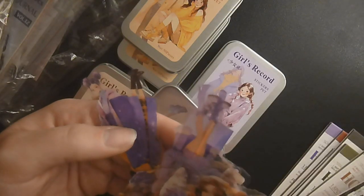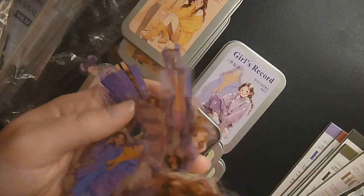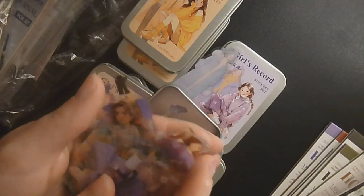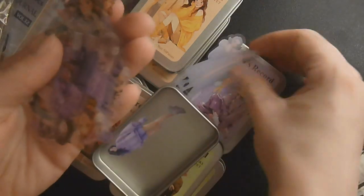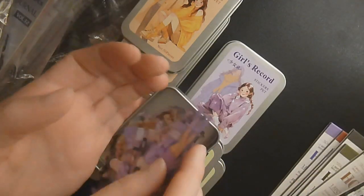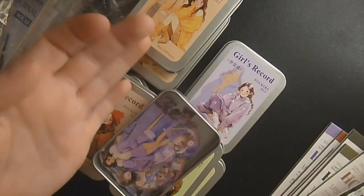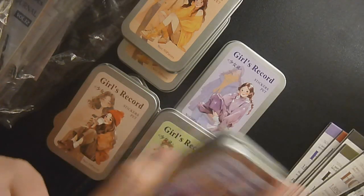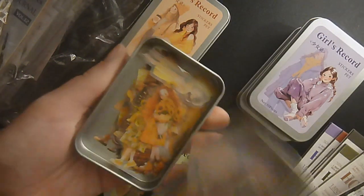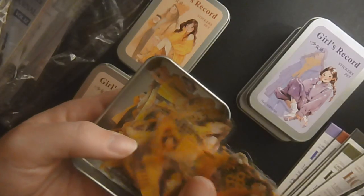Actually, I think these ones you might only get 1 of each type, which is probably why I decided to get 2 of each tin. But yeah, they help with the idea generation and overall vibe of my stories, which is why I like to have them for decorative purposes. So they come in 4 different colorways.